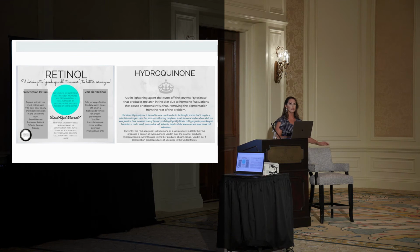But here's the thing. You know, with anything in this world, it's okay to do a little bit, but not a lot. So if you have someone that needs to be on that because they have extremely darkened, splotchy hyperpigmentation from hormonal issues, use it for a little bit and then get off of it, switch to the Kojics, the Arbutans, things of that nature.